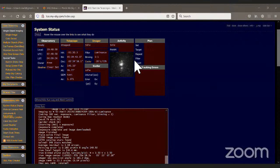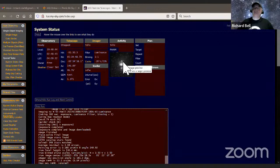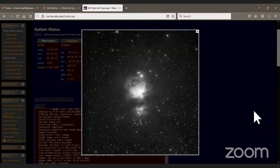This is a 3-minute shot, so it's a little overblown, but I wanted to show the surrounding area a bit. There we go. Wow, fabulous.